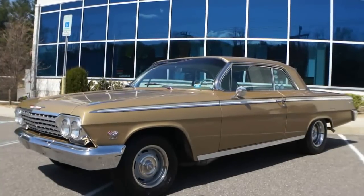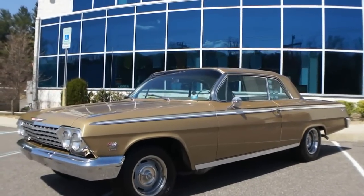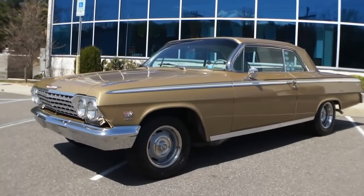Today my name is Michael from Weeby Autos. Today we have a 1962 Chevy Impala. It's a 409. Pretty amazing car, all original. We have the owner here. He's going to tell us a little bit about it. How are you doing today?